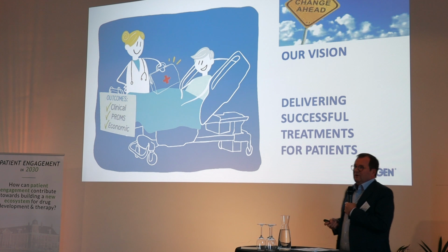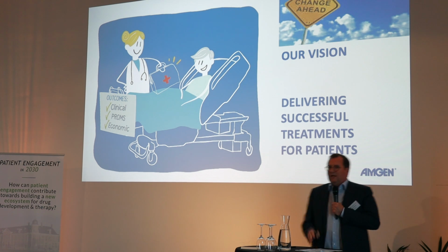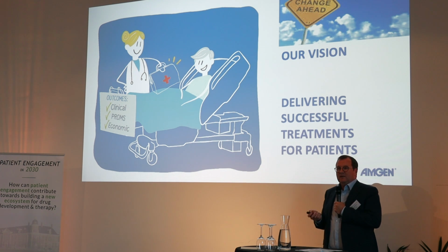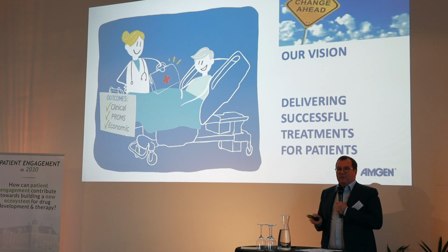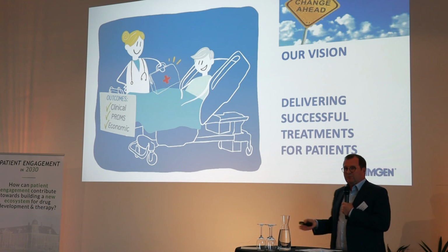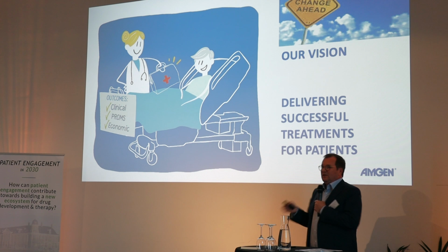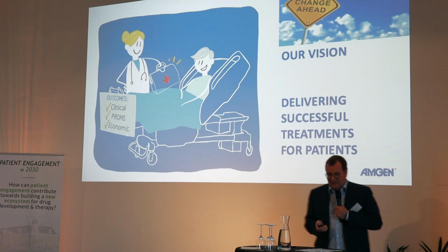So we thought about how we can solve this. Within Amgen, we decided 7 years ago that we want to move away from being paid for products and buying medicines, and move to being rewarded for outcomes. How do we do that? We want to be involved in delivering what we call successful treatments. So we want to deliver more than just a product. We want to help the healthcare professional, the society, the reimbursement authorities move to a system where we are more and more involved in getting the right patient to the right treatment at the right time, and making sure that they get the proper treatment at the right time.